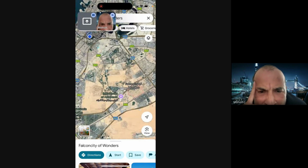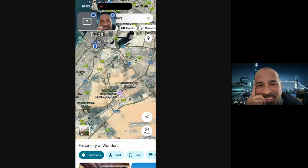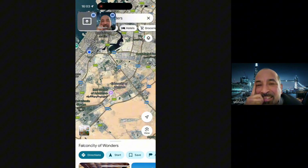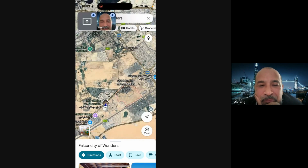Right now anything which is half an hour away is considered long, but in reality this is going to become a normal thing once Dubai is up to occupancy and everything has been built up. Half an hour is nothing, right? Of course. For us, we're from the UK, half an hour is a quick journey in London. So the location's amazing.